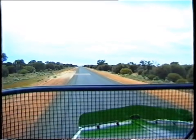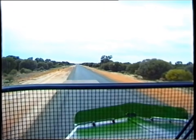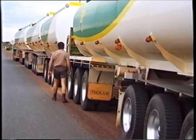You drop off the bitumen and you come back on a bit too hard, she seems to follow you back on. She doesn't whip around like a third trailer. Third trailer on a triple, she'll whip herself around a bit. But this setup seems to be really very smooth.